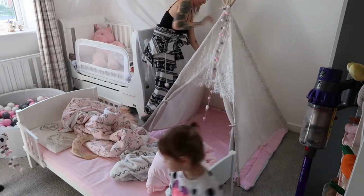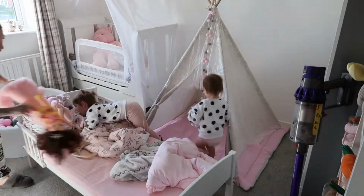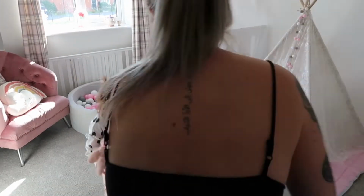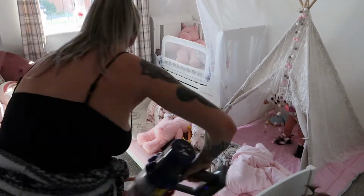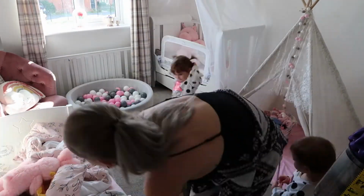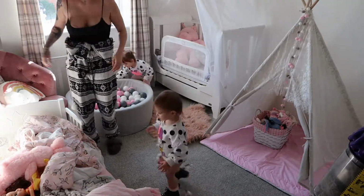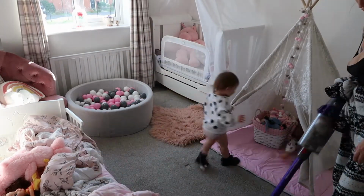I have since changed the mat so the grey is on the top, because for some reason I just feel like that looks a bit better, and then the contrasting pink circle one on the top. So in my latest videos, after this one, you'll probably see how I've turned it around. It is two ways. You can have one side pink or one side grey, depending on which one you want facing upwards.